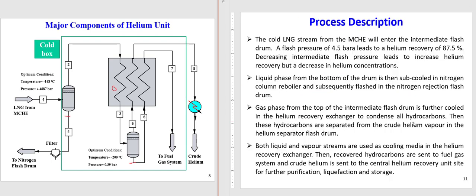Then, okay, let's now talk a little bit about the process description to see what's going on in the process. So we have the cold LNG stream, that contains a large amount of helium. Okay, where is that coming from? It's coming from the main cryogenic heat exchanger. It will enter the intermediate flash drum. This is your intermediate flash drum.